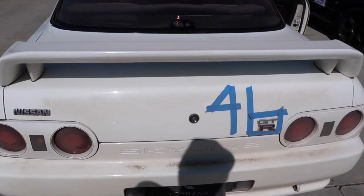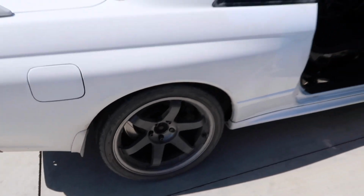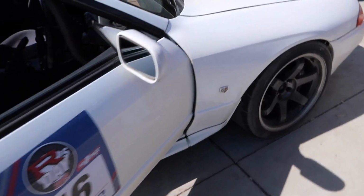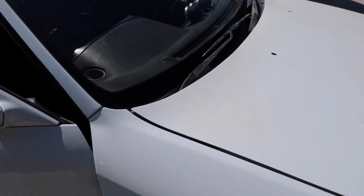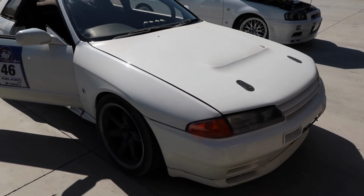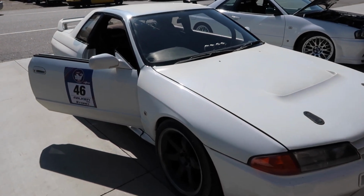Dusty after that incident on the track here. Wheels took a bit of a beating. Poor car. All right, so we're gonna check out this Time Attack R34 GTR, which is pretty dope.